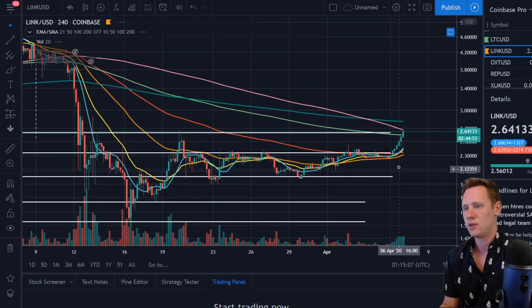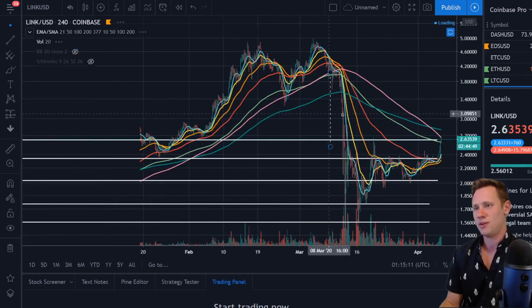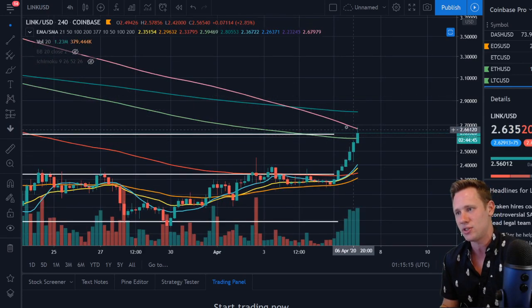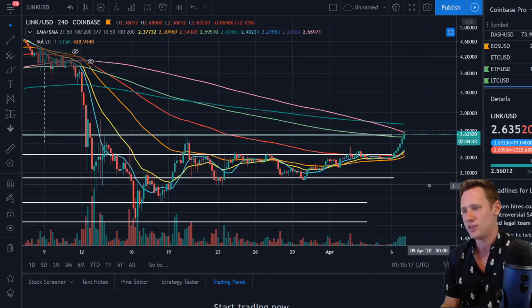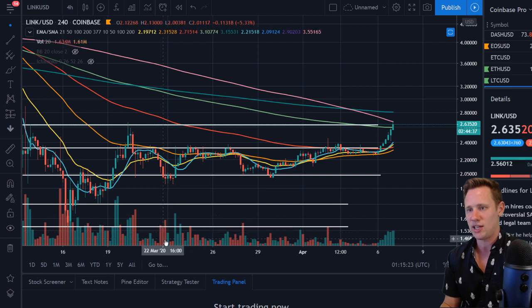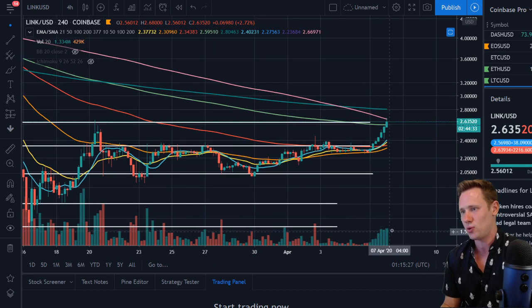Link. I guess it kind of looked like that a little bit. Sorry, my bad. But look at Link on the 4 hours hitting its 200 simple as well. So you are at resistance. Nice little rise in volume here. That's good to see. So it's not just a single pump and then dump, guys. It has been a gradual rise.